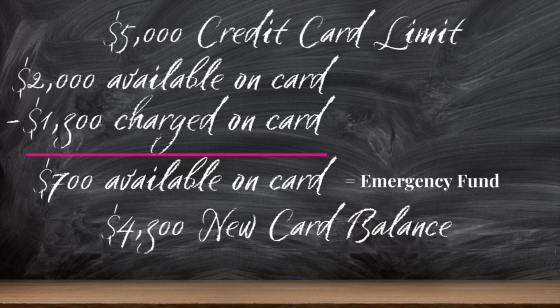Now you have $700 available on your card to use, or I call it an emergency fund. You don't need to use it. You don't have to use it. And if you have any type of ability to control your spending, that can sit there and be only used for emergencies. So now your credit card balance has gone down. Now your credit card balance is only $4,300.